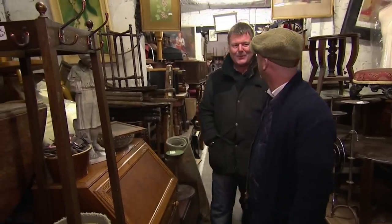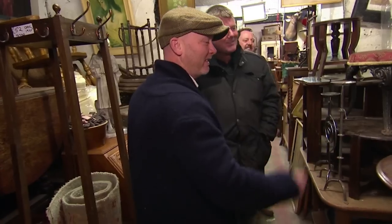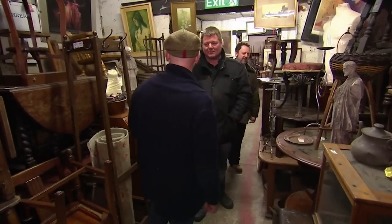What is it with having no arms? Why have they got no arms, any of them? Him as well. No-arm religious figures. Well, one day somebody's going to want them. I quite like him.